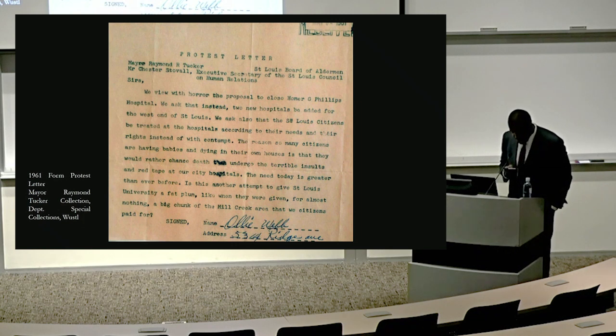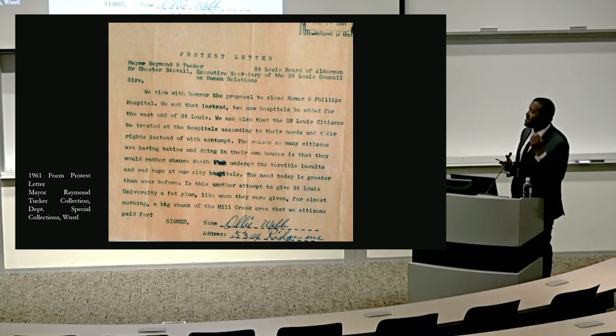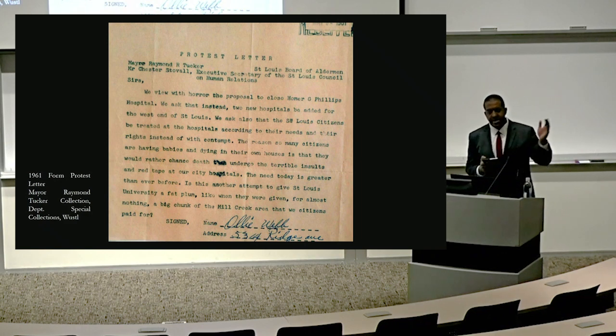And so ordinary Black St. Louisans began to mobilize in the 1950s and 60s to preserve the hospital. And they argued that it was an important and necessary institution. Now, one of the questions that I would always ask is, well, why fight to preserve a formerly segregated hospital? Right? Why fight to do that if we've already desegregated hospitals at the national level?